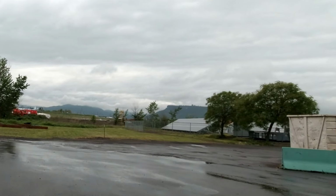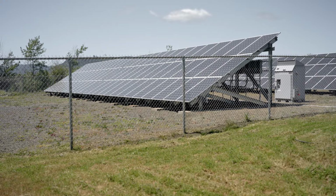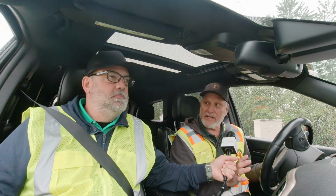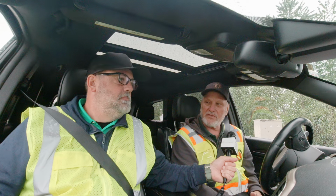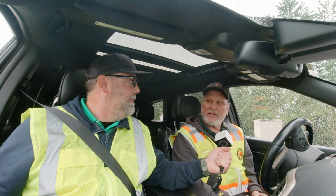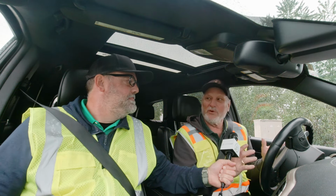This is an interesting area that we're coming into right here. Why don't you tell us about the solar panels? Yeah, so these are some solar panels that have been installed well over a decade ago, and they provide enough electricity for about the equivalent of 2 or 3 homes, but it's enough for our scale house and some of our lights here around the facility. It's part of our sustainability initiatives that we've had with the company for a couple decades. So this transfer station is off the grid. Not completely, because we have a lot of large motors and stuff, so we still depend upon Pacific Power, but we supply part of it.